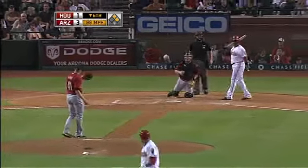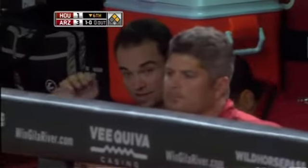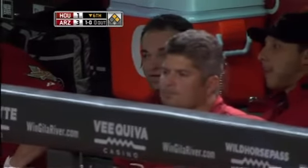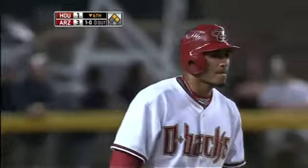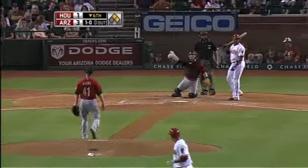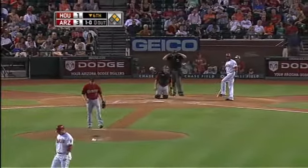Pitch is high, 1-0 the count. Top of the order did their job. A couple base hits, they've set the table. Felipe setting the table all year. His 7th three-hit game of the season. That's tied for third best in the National League. 2-0 the count. Now, if Justin goes out of here, that's 6 runs for the Diamondbacks.